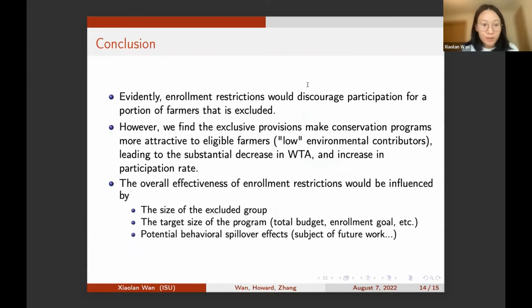So we conclude that this enrollment restriction may discourage participation for a portion of farmers, who are excluded. However, we find that these exclusive provisions could make conservation programs more attractive to eligible farmers and lead to a substantial decrease in willingness to accept and an increase in the participation rate. Finally, the overall effectiveness of this restricted contract may be influenced by the size of the excluded group, the target size of the program, and perhaps potential behavioral spillover effects.